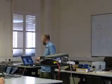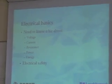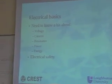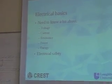Anyway, that's background. So what we're going to do, first of all, I didn't really know the levels of everyone here, I didn't know the backgrounds of what everyone's doing. So we're going to start with the very basics of electricity. We need to know these various terms. I'm going to use them and hope that you know them. Hopefully you know a bit already, but we will just go through them.